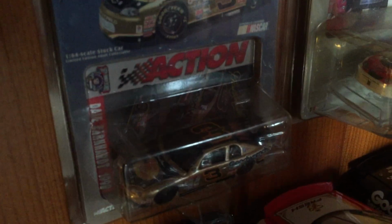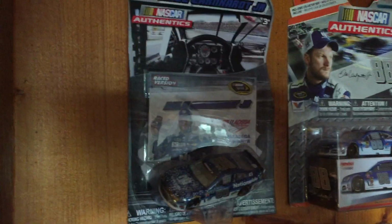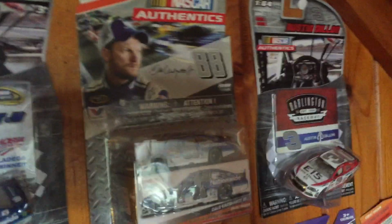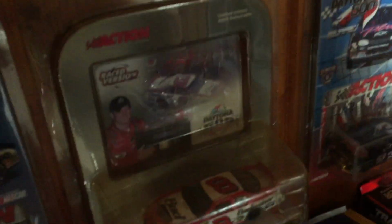And then we get some 64s. This is the Bristol Bass Pro Gold car. Really cool car. And then we have the 1996 Japan car, the AC Delco car. And then we have some NASCAR Authentics, the Dale Jr. Talladega win. And then we got the Dushine car. And then we have a Spin Master Nationwide 2015. And then we have the Dale Sr. last win at Talladega. Lots of Talladega on this wall.